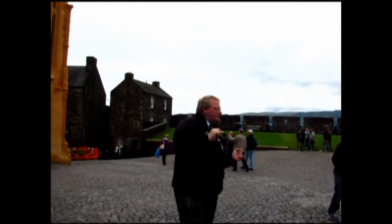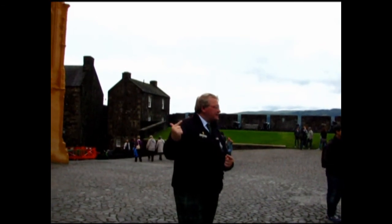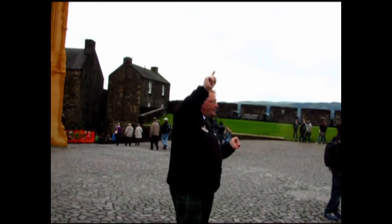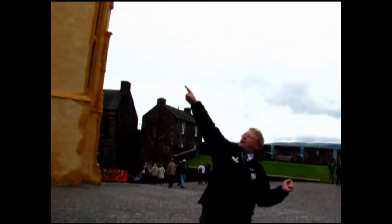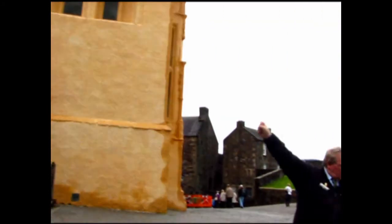Now, King James V, Mary Queen of Scots' father, he builds this place. He knew how to build a palace, because here he has his apartments and access to the Queen's apartments, and from his own private chambers, a little staircase goes up. See that window up there, top right? That room is for the King's mistress. Good to be the King.